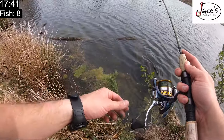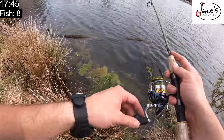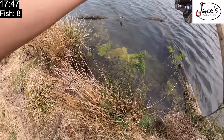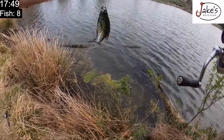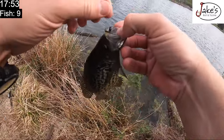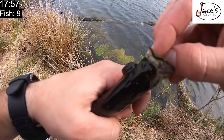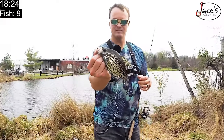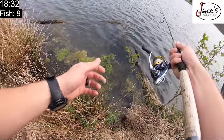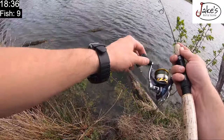If that wind would die down just a little bit, I can get that bait down. I have no idea what that was. Oh my God, that is a nice little crappie. Look at that. Number 9. So I'm gonna go out on a limb and say this is a black crappie, and he swallowed that little jig. Look at him. It's a nice little black crappie. I didn't even feel him. I just picked up and the line went the wrong way. Line was not where it was supposed to be.